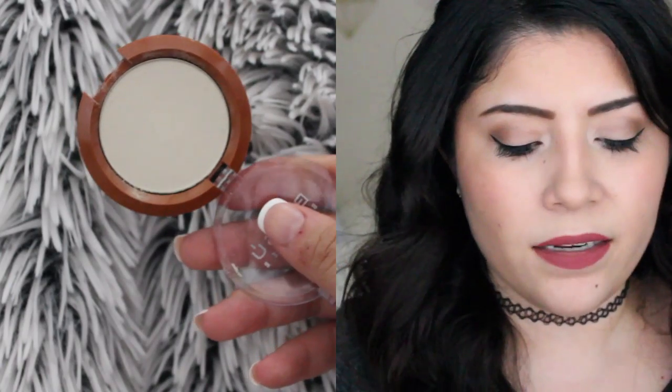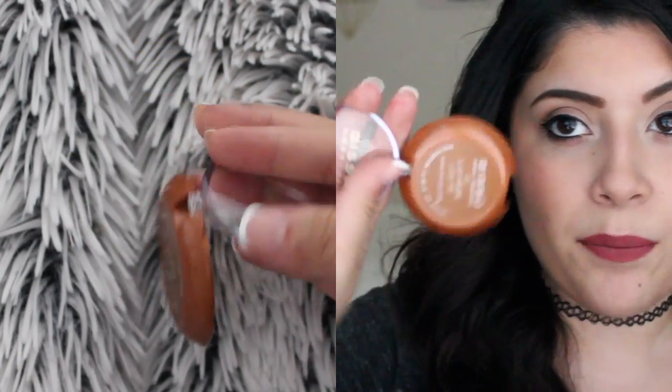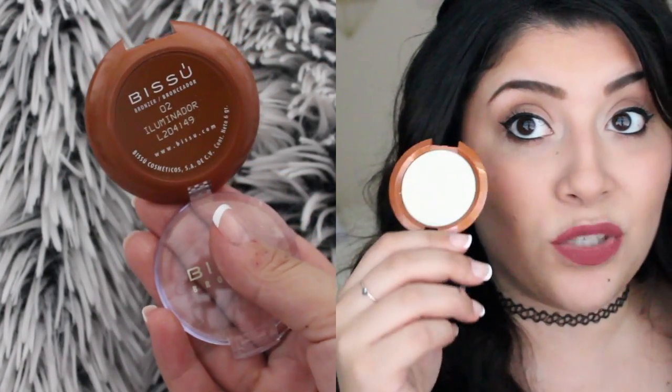Okay, so let's go for the highlight because they say this is the best thing ever, and if you're going to get something, get the highlight. It's under the bronceadores, the bronzer section of the website. I tried looking and I was like, where is the highlight? And it's under the bronzers. So it's the same packaging as the bronzer. It's just this white, creamy, yeah, it's pretty much white.